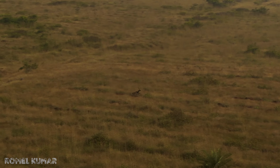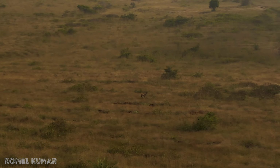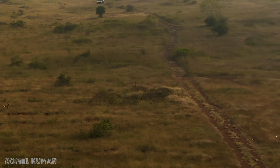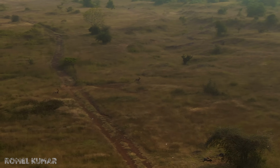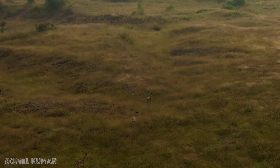The males are darker in color compared to the females. But they both have the same stride, as they hop around these open grasslands. Careless and free, little aware of the fact that they are an endangered species, with dwindling numbers.